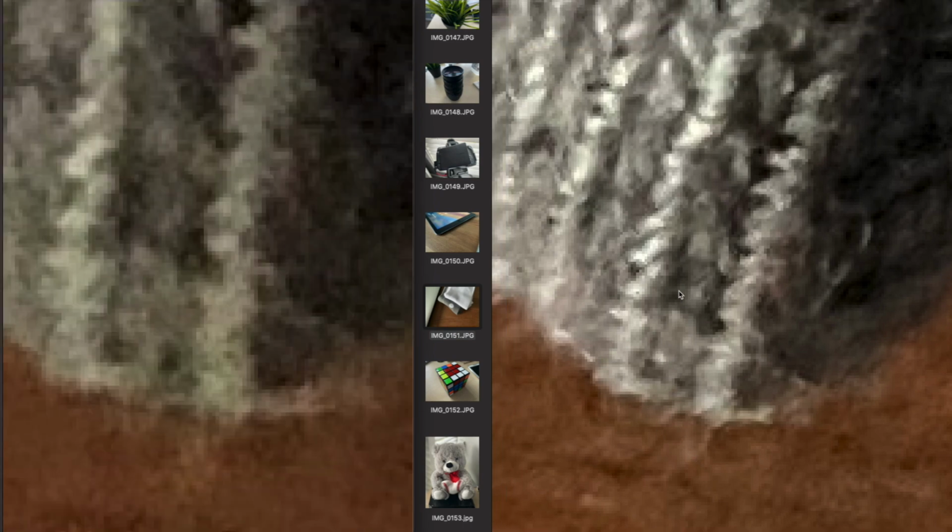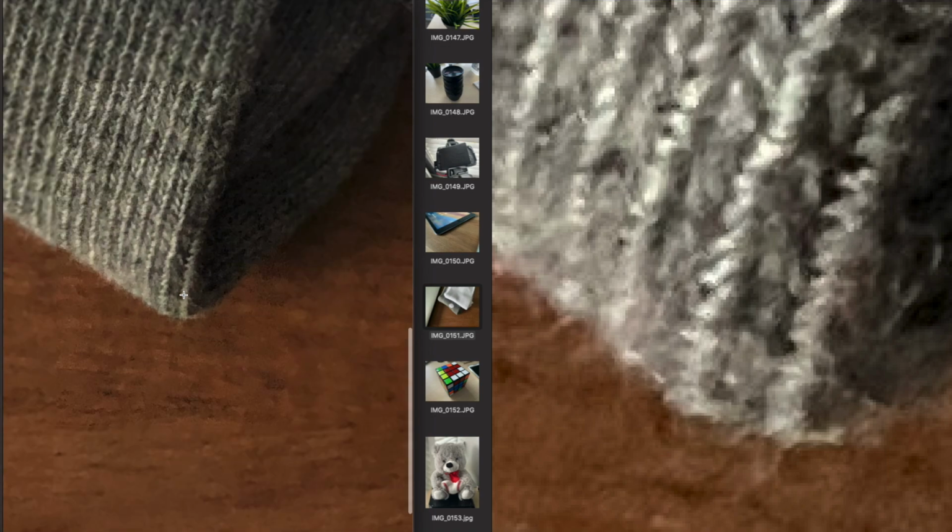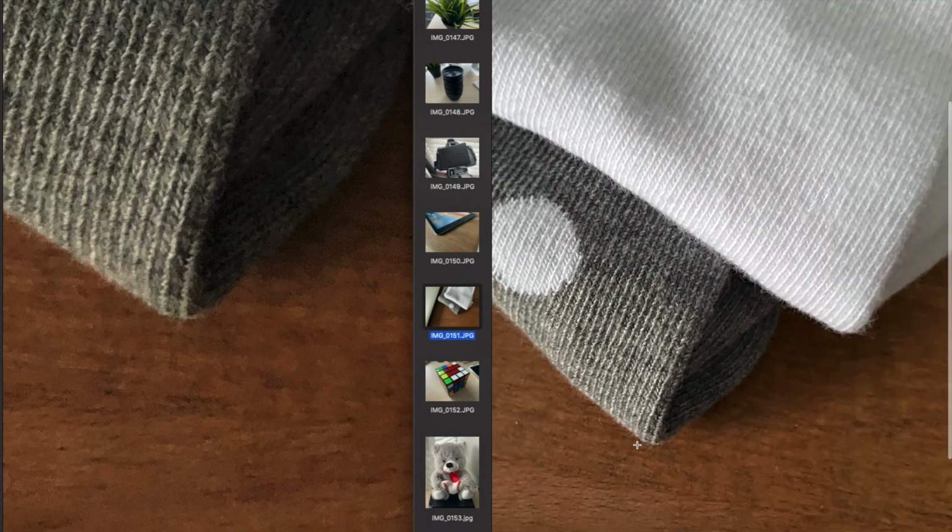I mean, look at how much more detail you're getting and this fuzziness going on here that you can still see. On the 8 Plus, it looks pretty weird and it looks pretty washed out and just dirty in my opinion. So that's a pretty big difference right there. So between these, I think the 11 Pro wins here too.